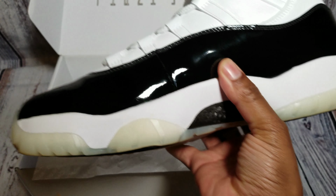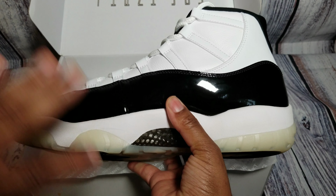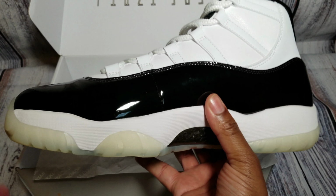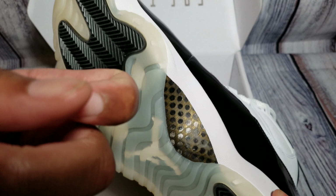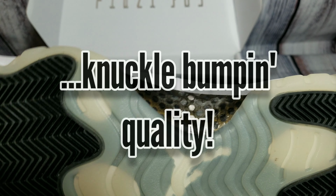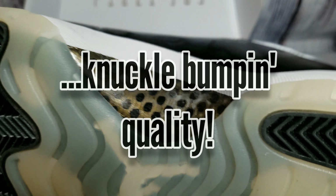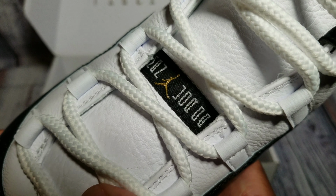My whole thing with 11s is, as long as it's not too yellow. If it's bright yellow and looks dingy as crap, then yeah, we're going to have to do what we can to get the outsole looking clear. We got the carbon fiber, which, damn it, knuckle bumping. Definitely on point. Very nice. Tumbled leather on the upper, tongue looking good.